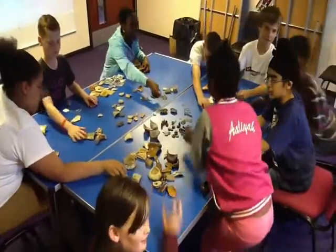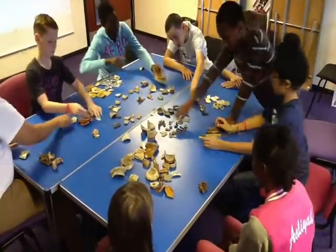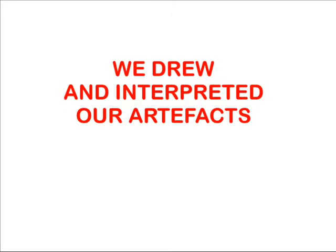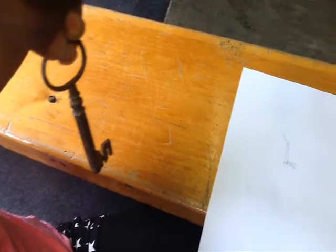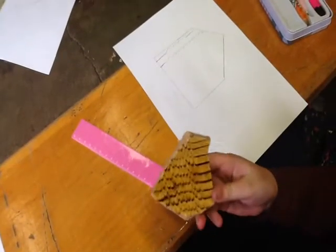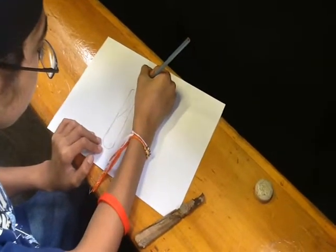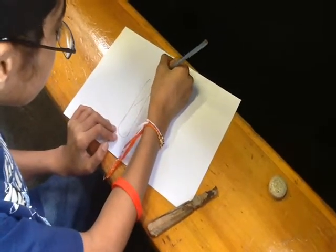These are all the artifacts, and we're putting them in the right places. This is a picture of a key that I drew. What's yours? This is a picture of a piece of plate that I drew. That's one of my batches. What you do need to show is how much.